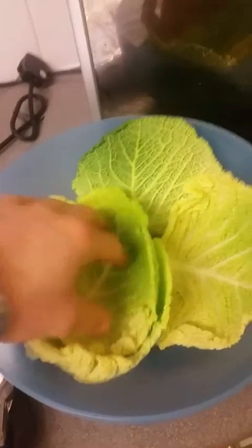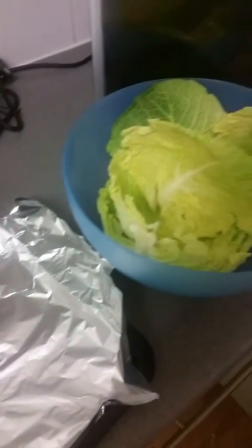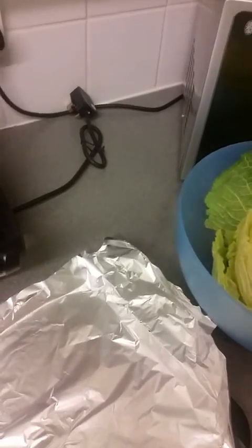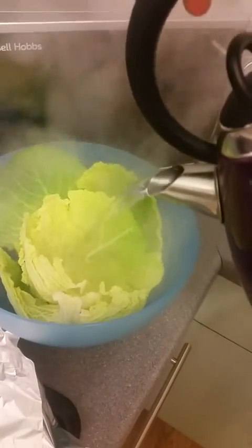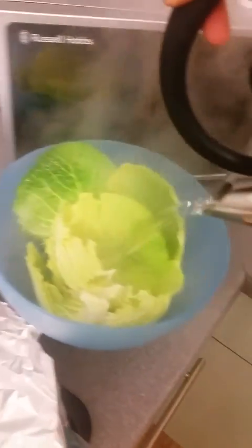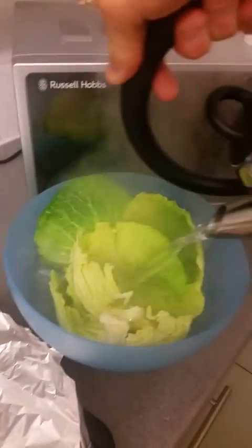The next job, get your Savoy cabbage. All I've done is I've taken the outer leaves off. Okay, simply boil the kettle. Just pour the boiling water over there and let them wilt. All you want them to do is wilt for about 3 minutes.